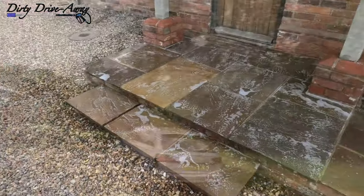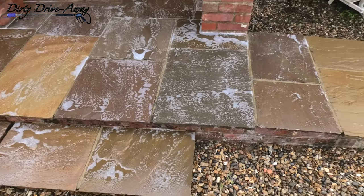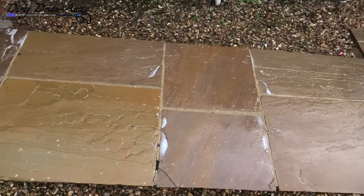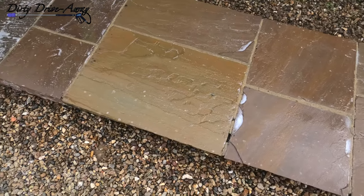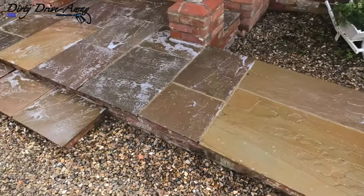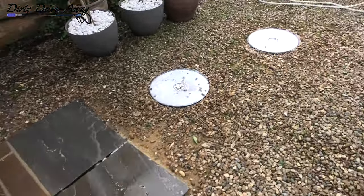So as you can see out here, it's got a bit of surfactant in it. And already a massive improvement. It was really heavy, loads of black spot round here, black spot lichen. A few little spores left behind. You'll probably not get rid of this 100%. Depends how long the spores have been there. And this I just sprayed a bit on the drain covers.